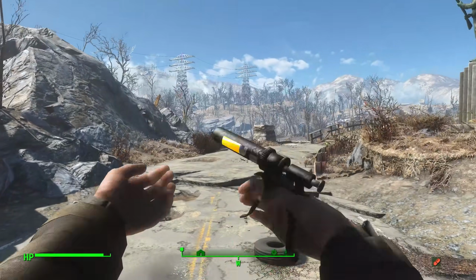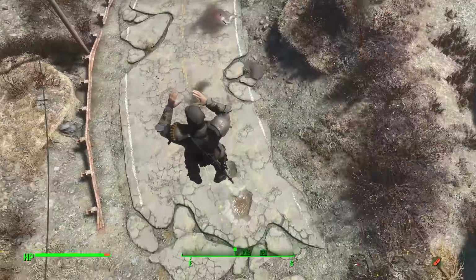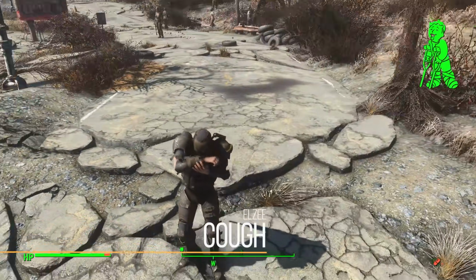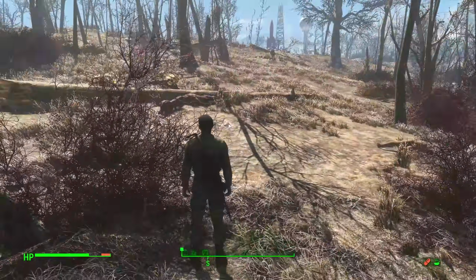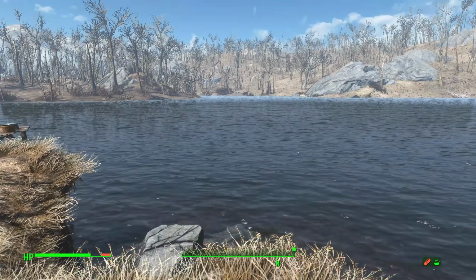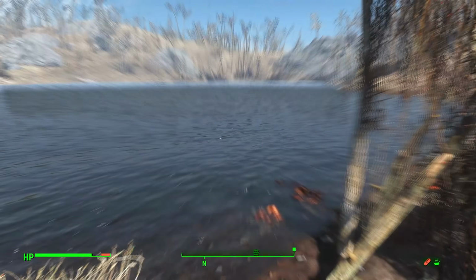But if that wasn't enough and you were looking to up the immersion factor even a bit further, we also do have the mod Cough. So this one's hilarious. Basically, what it's going to do is if you do a variety of things in Fallout 4, whether it be falling, getting sick, or eating dirty food or water, your character will now cough, with fully functional animations for both first and third person. And actually, there are several different coughing animations that will play for that first person perspective.